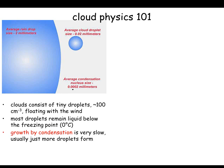The growth of these droplets by condensation is rather slow, especially when they reach a size of about 20 micron, 0.02 millimeters, which is why most cloud droplets are about that size. In fact, if you look at these two different sizes, cloud droplets versus raindrops, you can see that it would take 1 million collisions for a raindrop to form simply through the collision coalescence process.